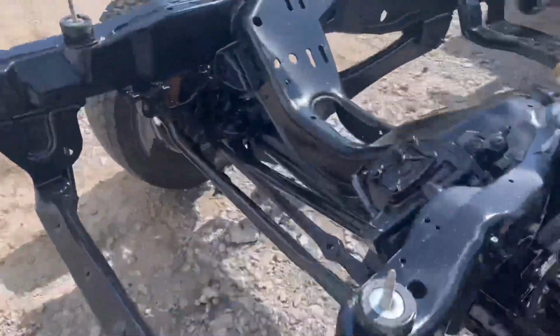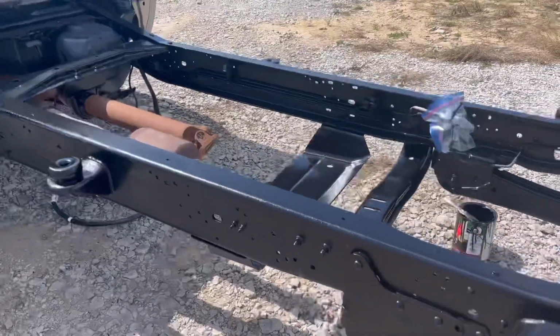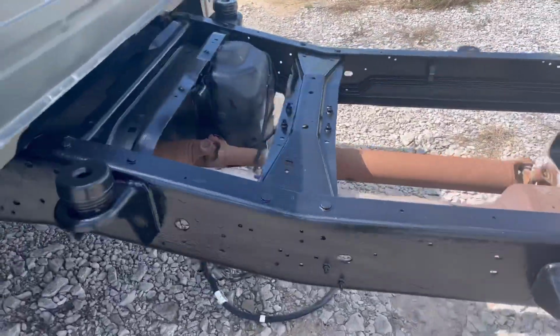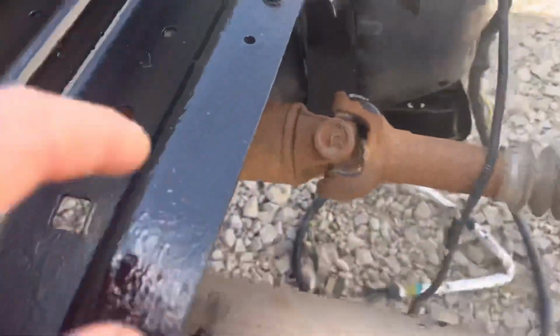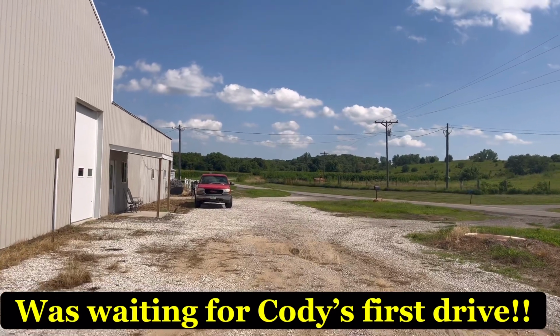Let's go out here real quick and let's check on the frame for a minute. Act like that's what we're doing. See how dry it is. It's still a little tacky. Where does it go?